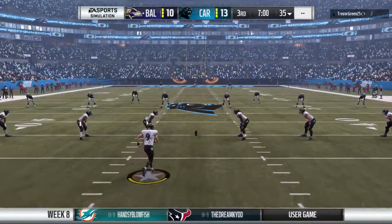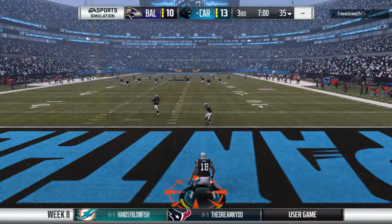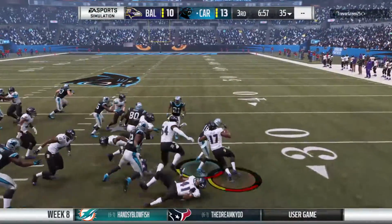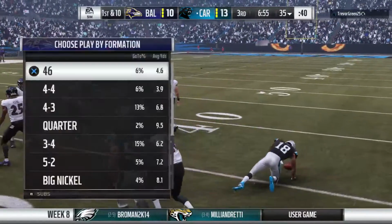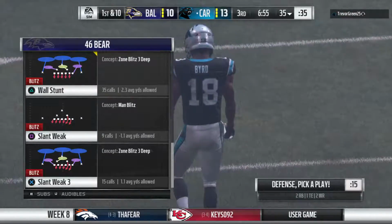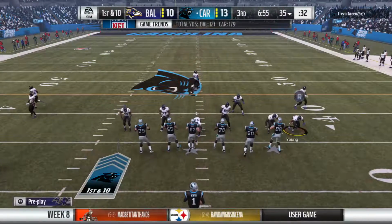Here's Tucker now out to kick this one away. That'll be taken in the end zone. And good starting field position. He'll get this one all the way up to about the 35-yard line. Out come the Panthers. They'll have it first on offense in the third quarter. They have the lead. Now they'll be looking to extend that lead.